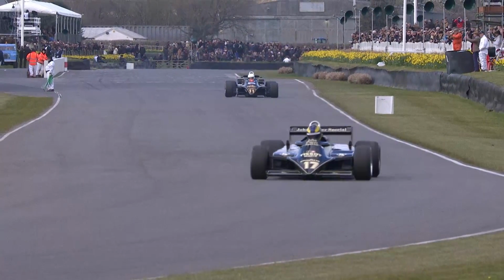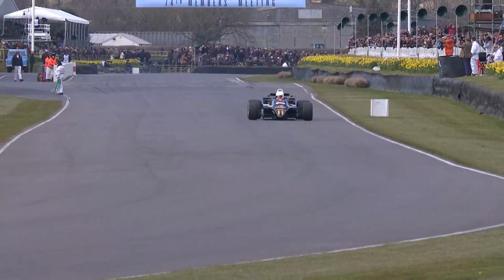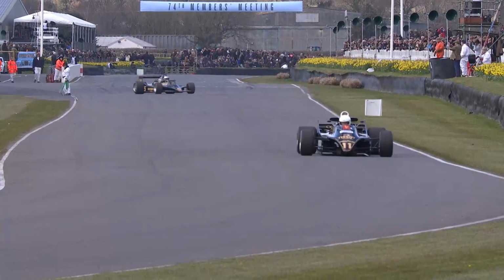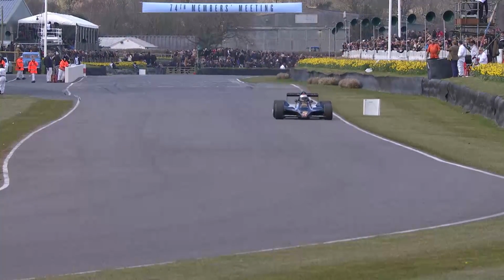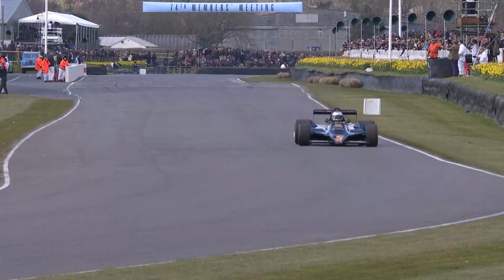I think Henry held it together very well down there. I know how much these cars mean for him. Shaking with fever. We've got 33 of these ground effect F1 cars, so we're in two parts for the demo run.